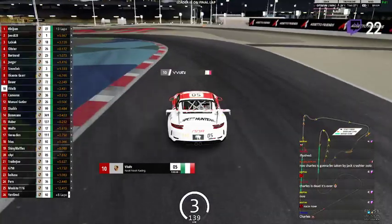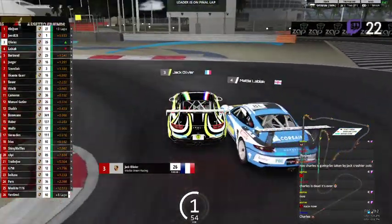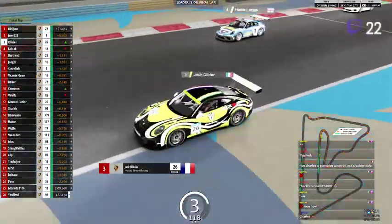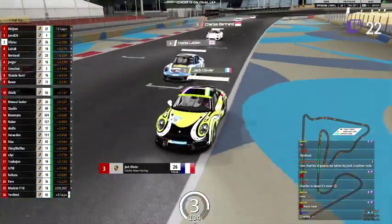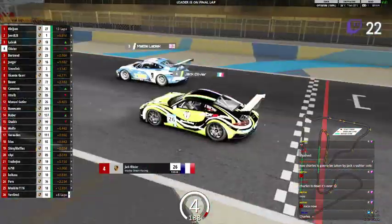I'm going to switch to the battle for P3 because Olivier's right there on Matty. He goes down the inside at turn 10. He punts him again. Oh, Jack almost spins on the exit. That was a full-on touring car move. I think he's letting him pass. Maybe. No. Okay, yeah, looks like it.